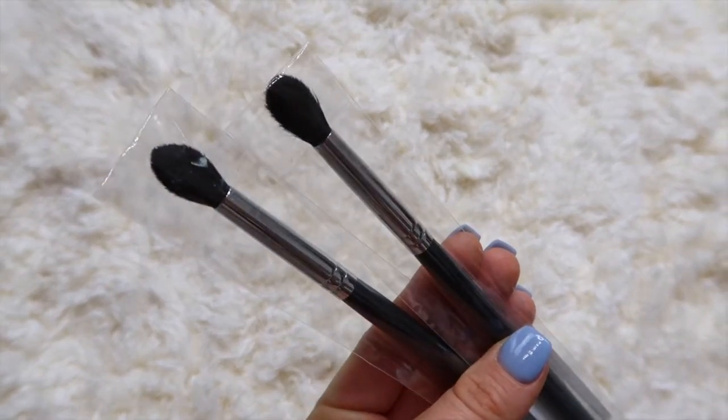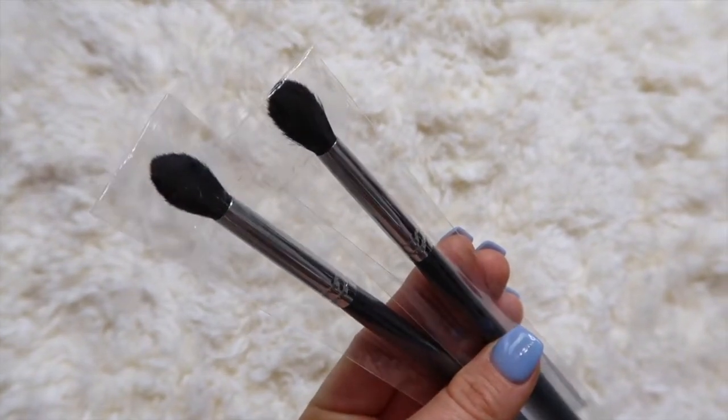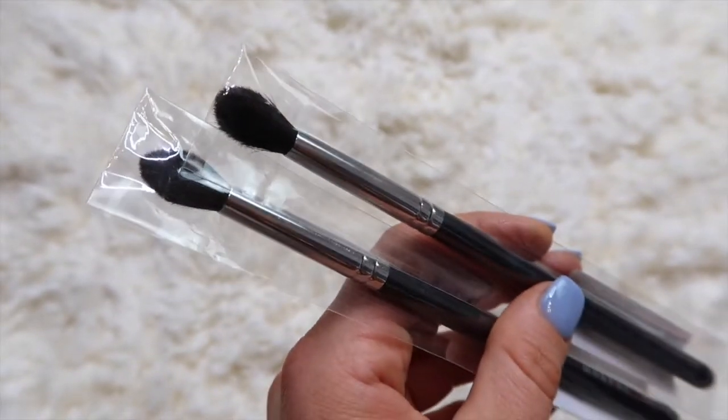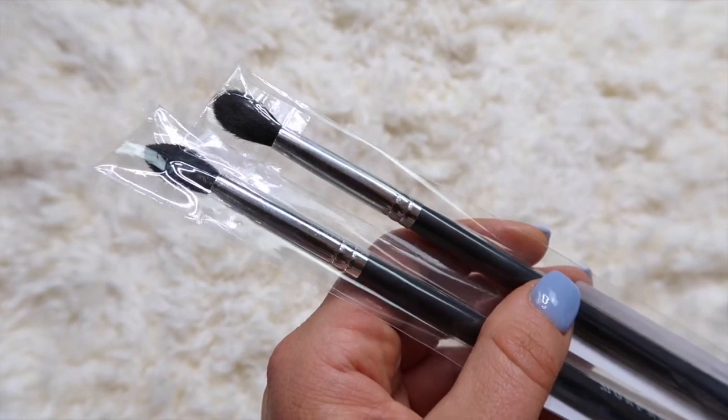Next up, I grabbed a couple brushes. I decided to just pick a couple Morphe brushes that I love. These are, what are they called? Pointed mini blender brush M507. And as far as these blending brushes go, I feel like this is just a staple. Like, I love these brushes so much.